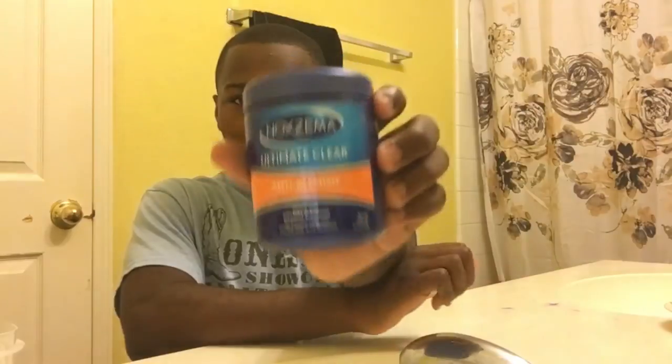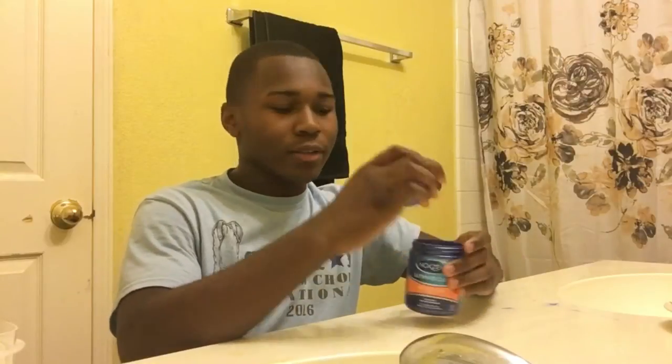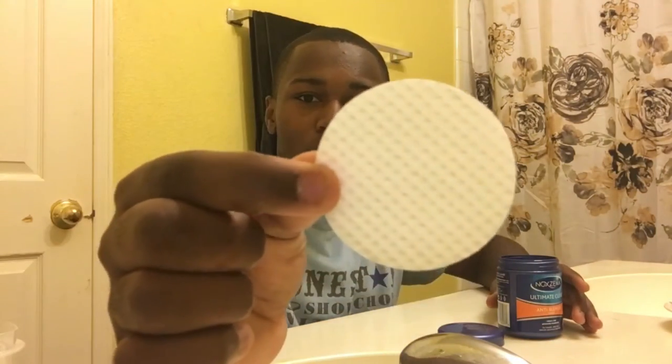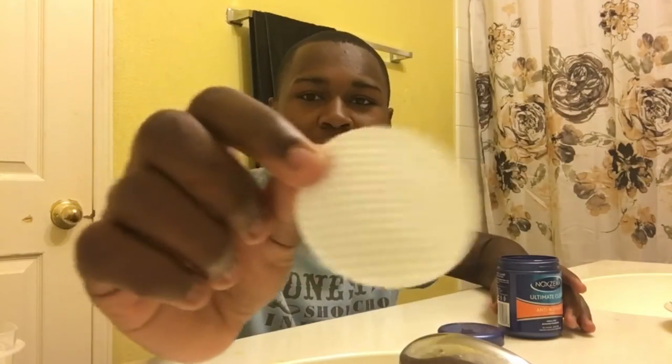Okay, this next product is also a Noxzema product. It's an anti-blemish pad. So it's like, hold on, let me show you guys. It's this little pad that you can wipe on your face and it will get all the dirt and oil out.